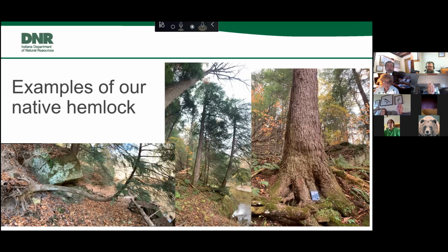And this is just an example of some of our hemlock here. These were some pictures taken down at Turkey Run State Park when I was down there doing some survey work. And you can see how large some of these trees are. And this one's growing straight out of the rock horizontally, and then decides to take a 90-degree turn and grow up.